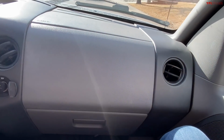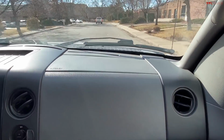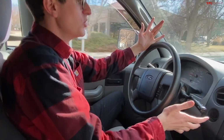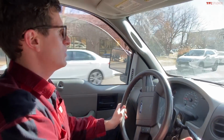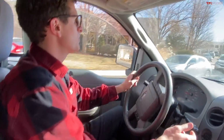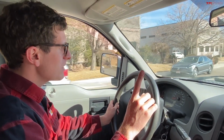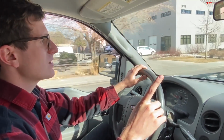Can you adjust these mirrors? No. Manual mirrors. No tach. Runs really good though. For 212,000 miles, it's held up super well. Nothing really squeaks badly. Steering is super crisp. Brakes feel good. Engine doesn't make any weird noises as far as I can tell.